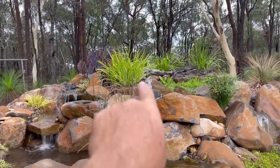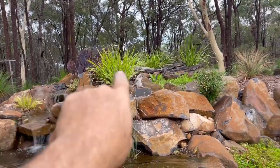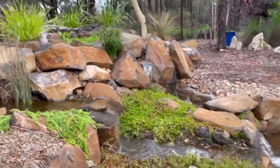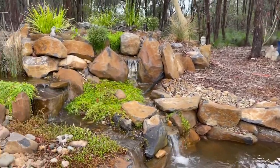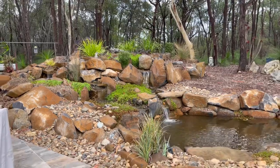Dual falls. There's actually a bio falls tucked up in there behind that lomandra, and we've got water flowing out both sides. This is actually a 2-pump system as well. So there's 2 pumps sitting in here, but yeah, remarkable, and what a wonderful setting. Good bushland setting behind there as well.